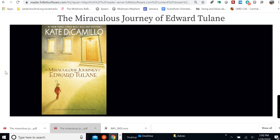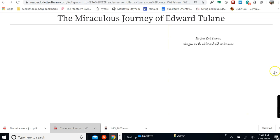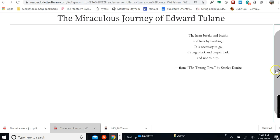The Miraculous Journey of Edward Tulane by Kate DiCamillo. The Miraculous Journey of Edward Tulane. For Jane Rush Thomas, who gave me the rabbit and told me his name. The heart breaks and breaks and lives by breaking. It is necessary to go through dark and deeper dark and not to turn. From the Testing Tree by Stanley Kunitz.